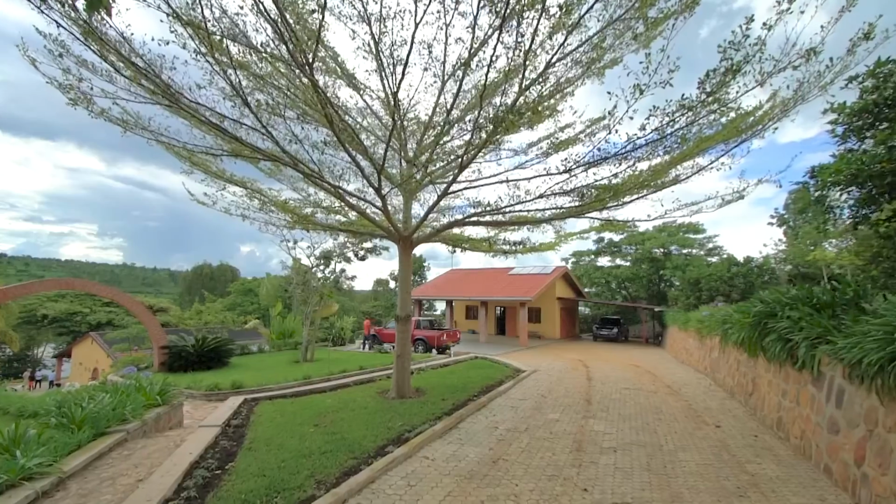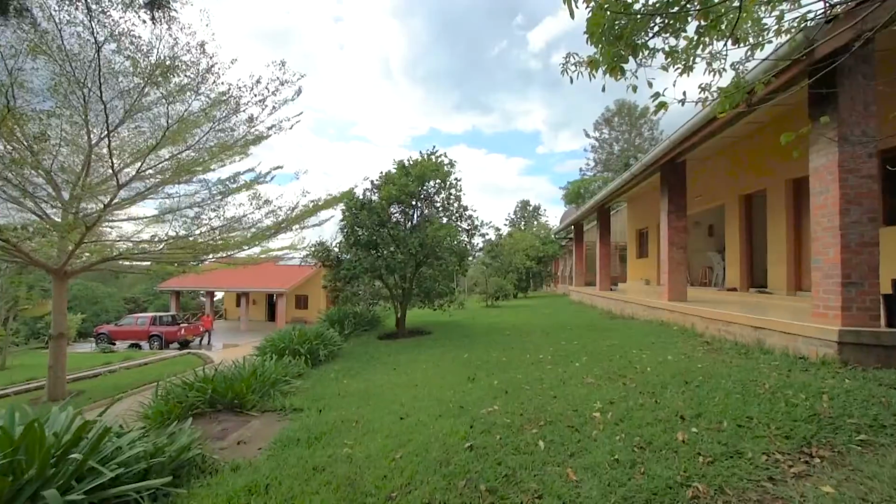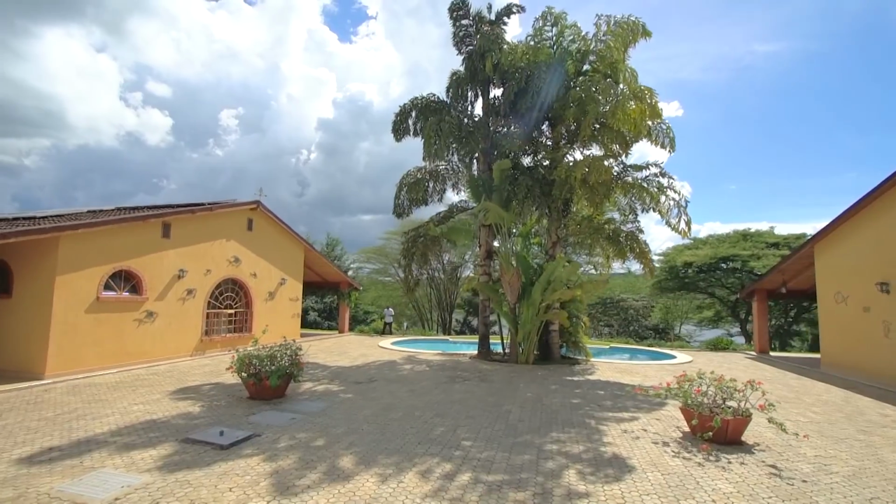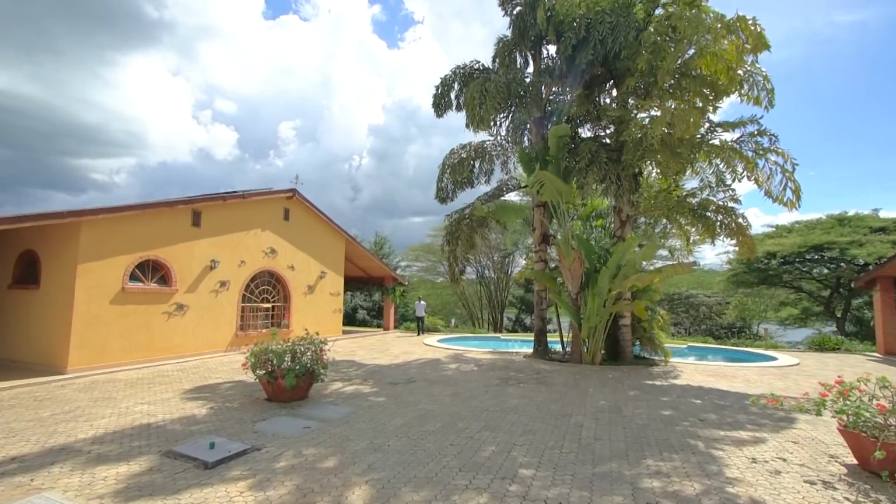So the maid's quarters, the garage, and additional garden space. Now, let's go up there and see what we have. Now, coming up, we get to this middle landing area.